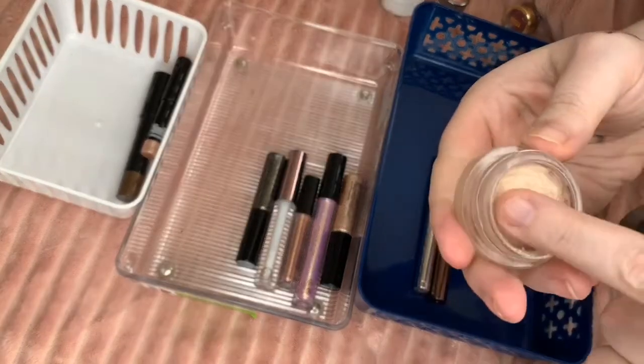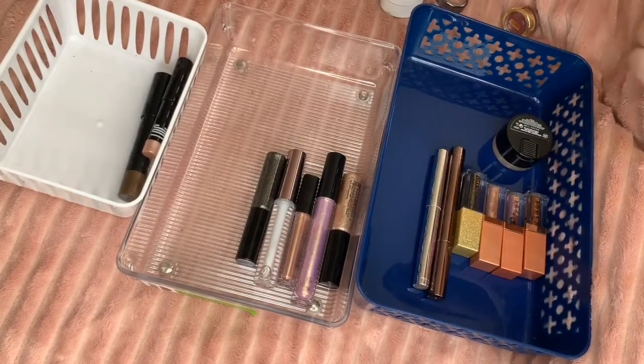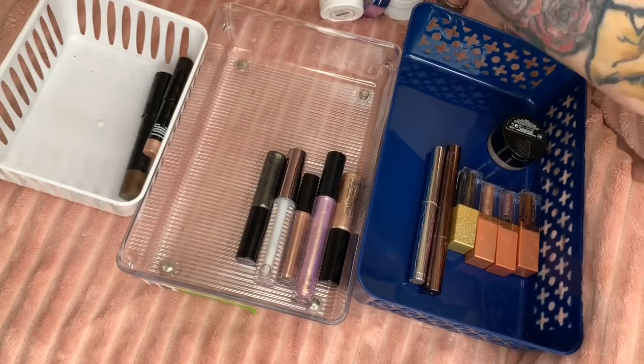I have a Revlon Color Stay cream eyeshadow. It doesn't feel dried out, so I'm going to keep that. It's really pretty on the skin. I'm going to do my single powder ones last. I'm going to put them all together.